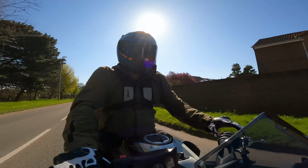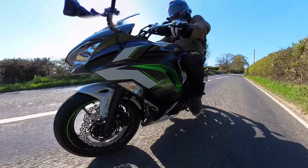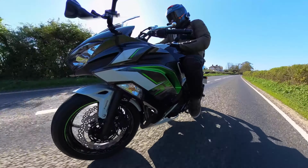If you want this bike to go, you twist that throttle and for a 650, she's alright, you know. Only 68 brake, but you couldn't tell. This bike would be some serious fun on track, I can say that right now.